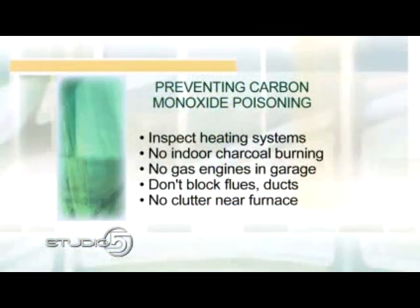I think we've all seen those stories, and you find yourself thinking, my goodness, it's such a scary situation. What can people do to prevent carbon monoxide poisoning in their home? Well, first of all, having a good safety inspection, having a professional heating company come out to your house and make sure that they're checking carbon monoxide, and making sure that the furnace or all your gas appliances are burning properly.